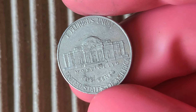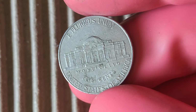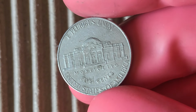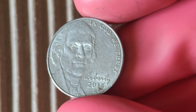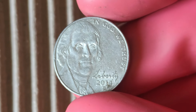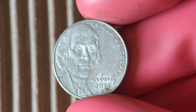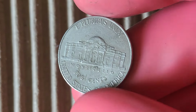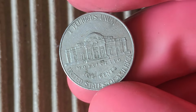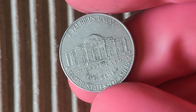Among those millions of nickels, there are rare varieties, high-grade examples, and error coins that have collectors on high alert. Some of these nickels have fetched hundreds, even thousands of dollars at auction. And in a few cases, experts believe that under the right circumstances, a flawless example or an extreme mint error could be worth close to $1 million. Now let's break this down.